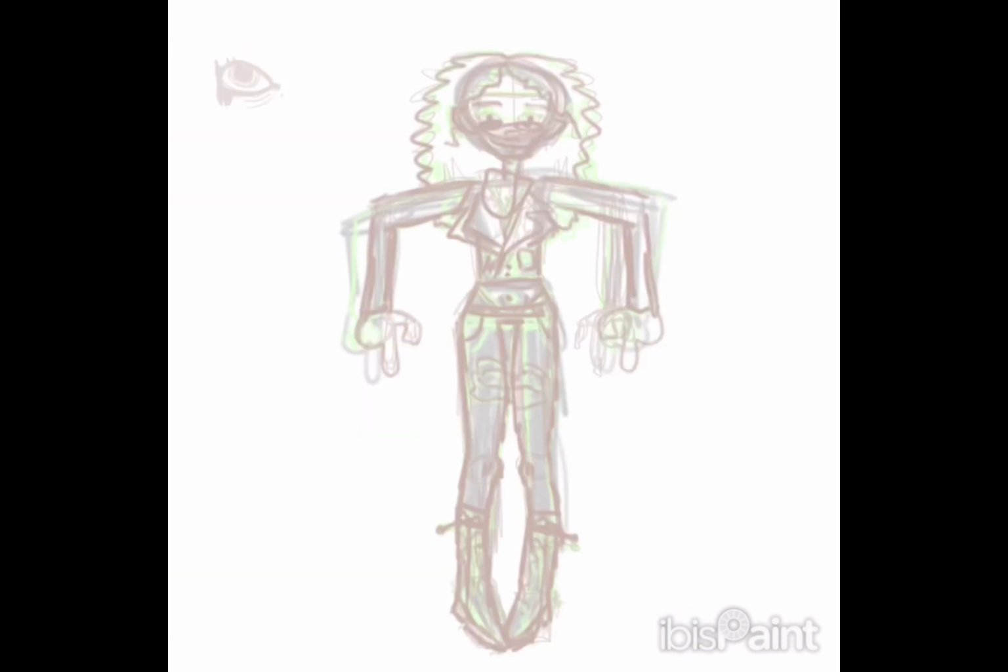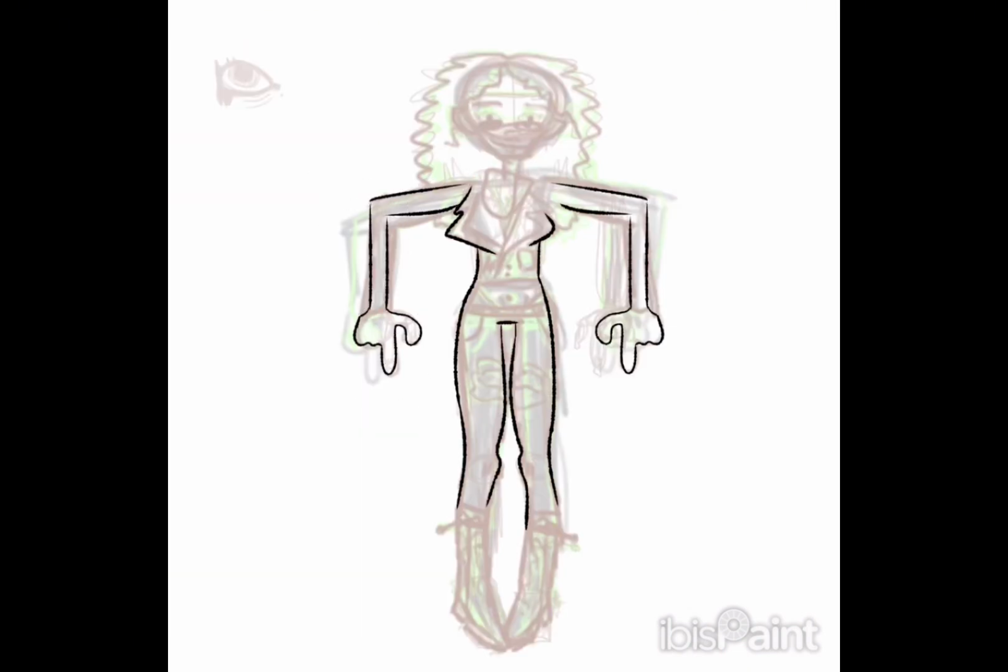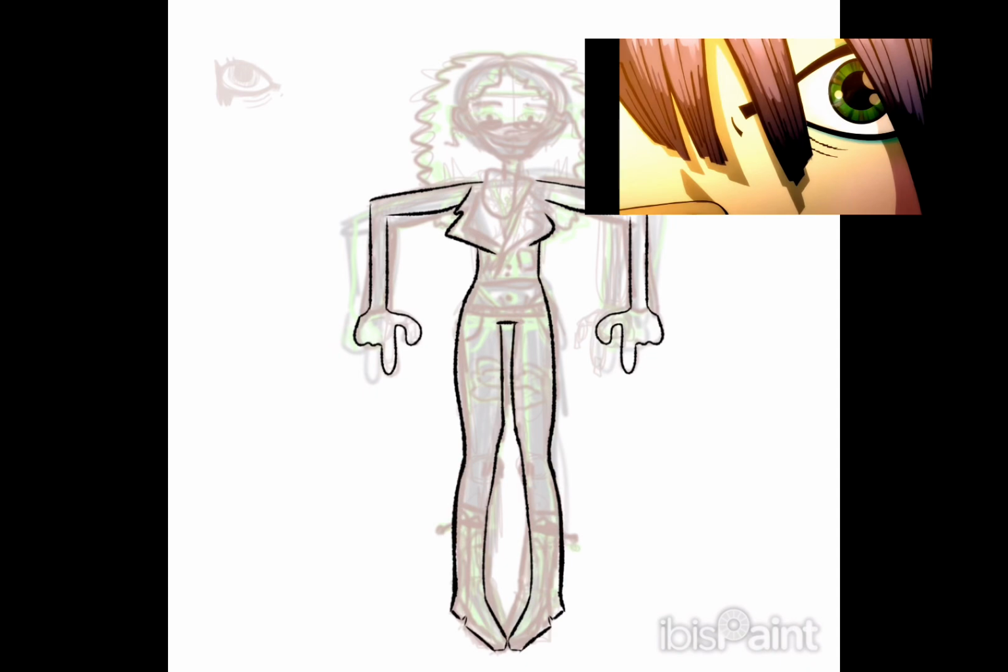I was actually able to draw eyes for this one, and used the shot of Noodle's eye from the El Manana video as a reference. I tried to make the line art more detailed, specifically with clothes, hands, and the face, and I made my hair more zigzagged because I thought it fit.